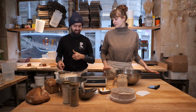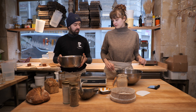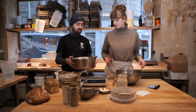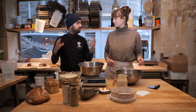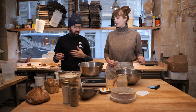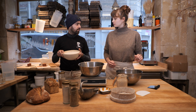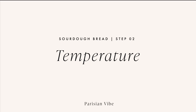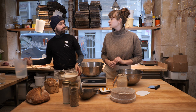Okay, let's start. What do we do first? First we're gonna mix the 4 ingredients. You need a scale and a bowl, and we're gonna make 2 loaves of sourdough bread. For each loaf we use 500 grams of flour, the T80 we talked about, and 350 grams of warm water.